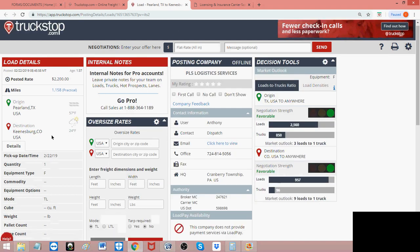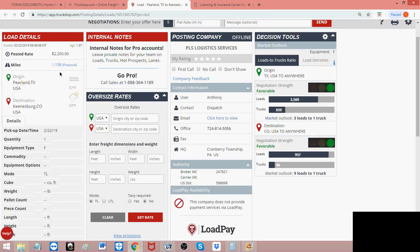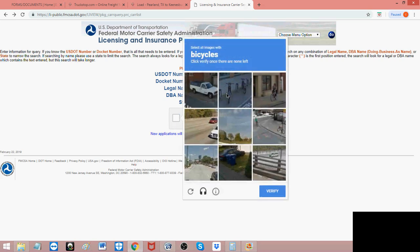Okay, so there's a lot of blank stuff in here, so we have to get some load details from PLS Logistics. Let's look up PLS real quick. When you're unsure about a brokerage, look them up just to get a sense of what's going on, because you can look up brokers too. There's no law against looking them up.